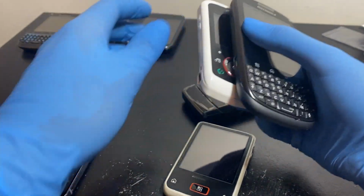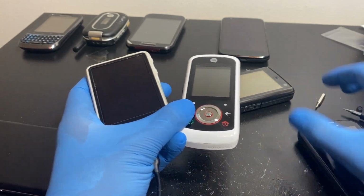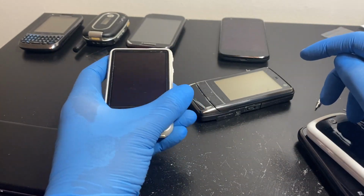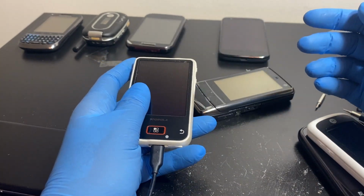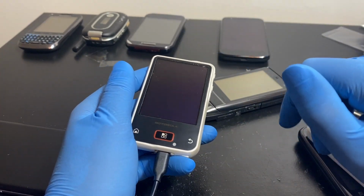And these four are definitely prototypes, and these two are the unreleased ones. These two were released. So without making this video too long, it's already pretty long, I'm gonna cut it off from here, and we'll cover all these phones in separate videos later on.